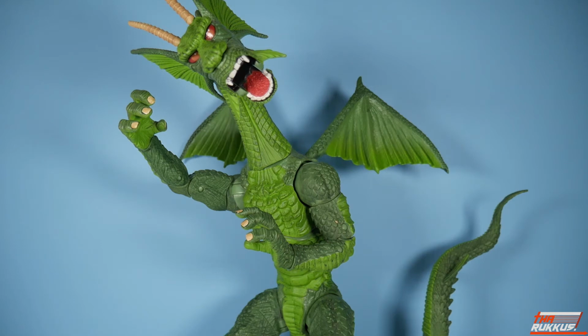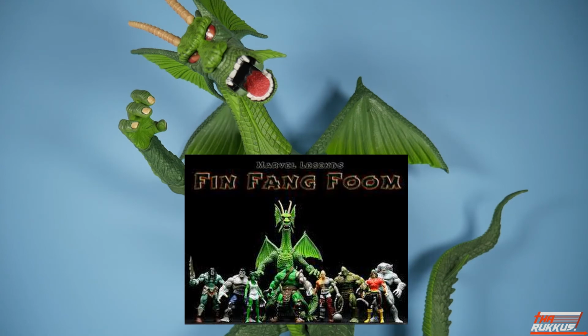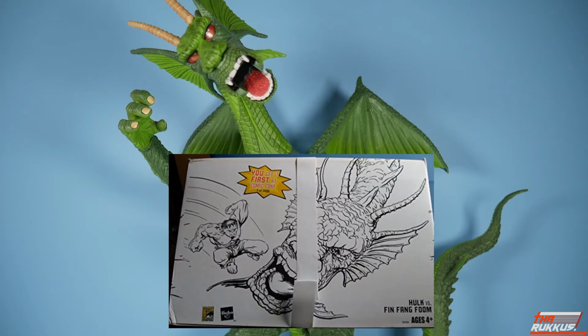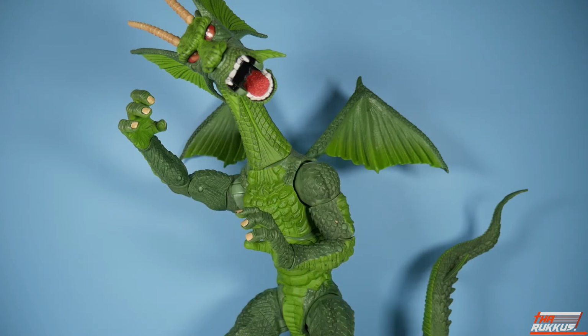But those were the 9 figures in the Wave. And like I said, the Wave came out in 2008. And I believe it was packaged as a huge box set at San Diego Comic-Con of that year, and you could get him that way. If I recall, the box was white, and it had the Hulk jumping or coming down. It had an illustration of Fang Foom on the box, and it had the Hulk on the box too.